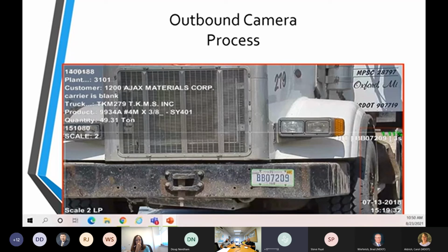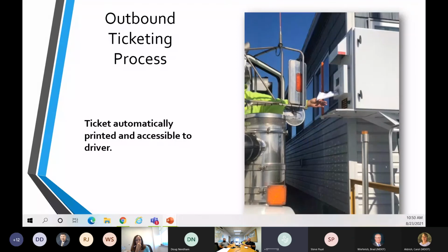Here's a picture of the printer kiosk with the printers inside where they're currently getting their tickets at our locations. Since this photo was taken, we added a little green light. When the scale operator sees that green bar on that little screen inside the computer we just showed a couple moments ago, they also get a green light saying, hey, your ticket is on its way, because it's kind of funny how 30 seconds or 13 seconds to a truck driver feels like 30 minutes to them.